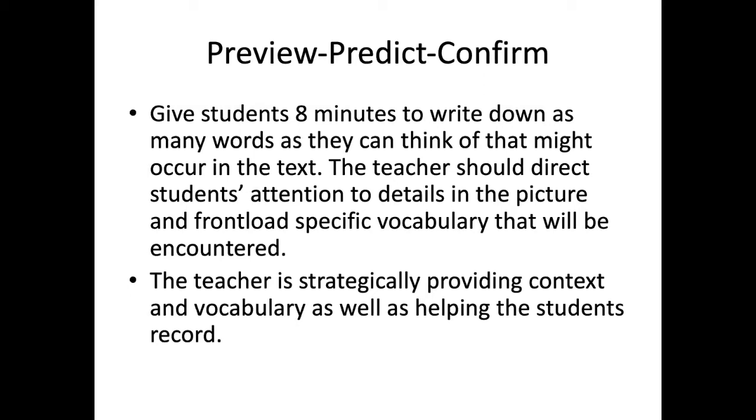And the teacher should direct students' attention to details in the picture and front load specific vocabulary that will be encountered. So the teacher is acting as the guide on the side, circulating the different groups that are working, and sort of inserts into the conversation vocabulary that he or she knows the students are probably familiar with, but might need to hear from the teacher before seeing it in text. The teacher is strategically providing context and vocabulary, as well as helping the students record their ideas.